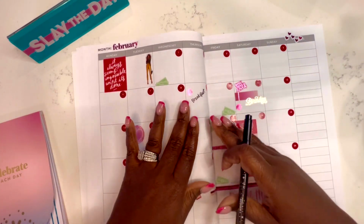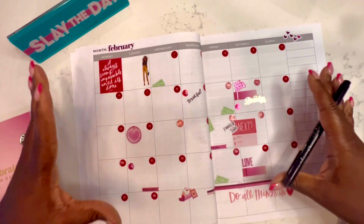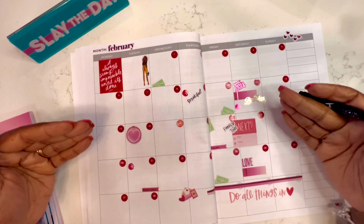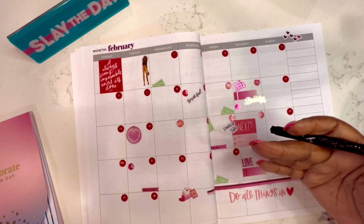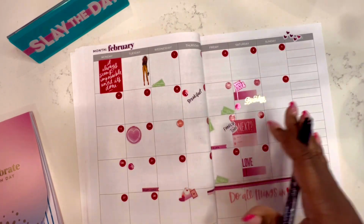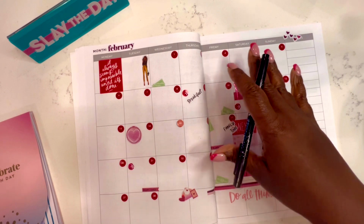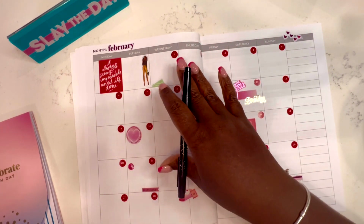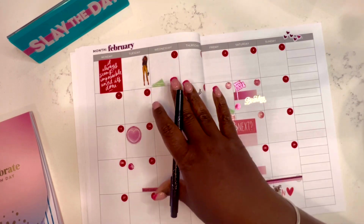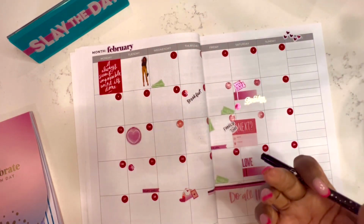So again, what I use this spread for is just to show me or highlight the days where I'm going to spend money, okay? You can use this for your bills. I have a lot of bills at the first couple of days of the month. So if I were to use this for my bills, it'd be very top heavy, like lopsided, like 10 bills on the first, you know what I mean?